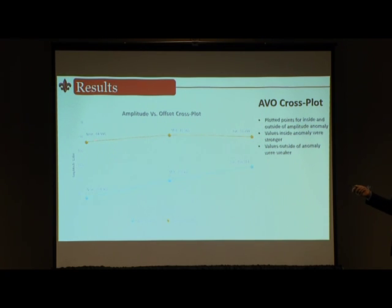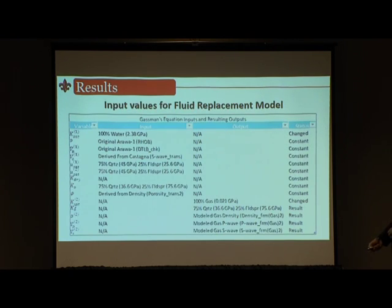As we go from outside of the anomaly, we still get this decrease, but the rate of change is completely different from the two of these. And so the rate of change of this is more drastic, which is important for us because that's an even better signifier of gas in this case. So after doing that, what we have to do is the fluid replacement modeling.